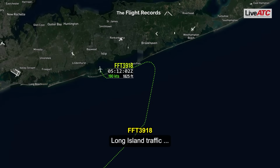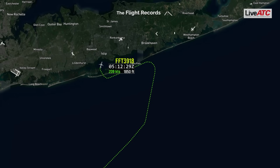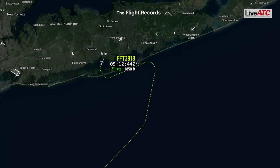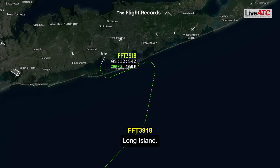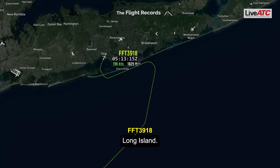Long Island traffic, Frontier flight 320, A321 inbound from the south, 10 miles for the ILS runway 6, Long Island. Long Island traffic, Frontier flight 3918. Is there any traffic at MacArthur Airport? Long Island traffic, Frontier flight 3918, right base, runway 6, Long Island. Long Island traffic, Frontier flight 3918, Airbus 321, ILS runway 6, Long Island.